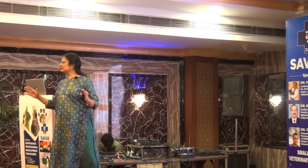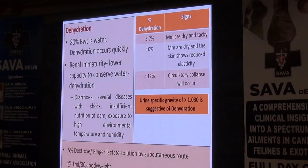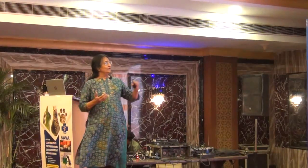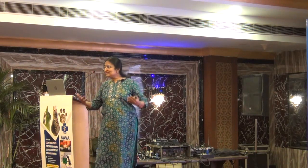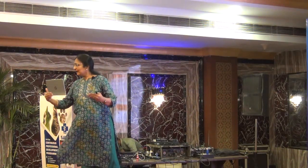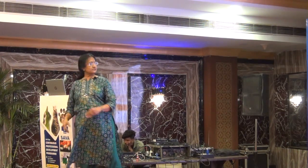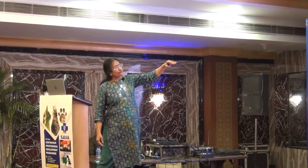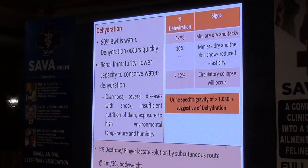Hydration: almost 80% of the puppy is made up of water, so rapid dehydration is going to take place, right? Also, because of renal immaturity, it cannot conserve water so much. So again, dehydration is a very, very common cause of death in puppies. What we need to do is immediately start 5% dextrose. The dose is the same as on the previous slide.